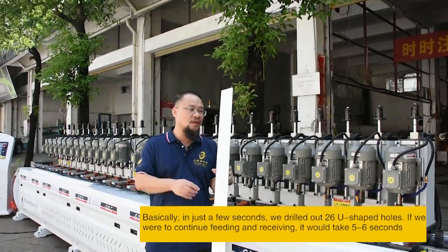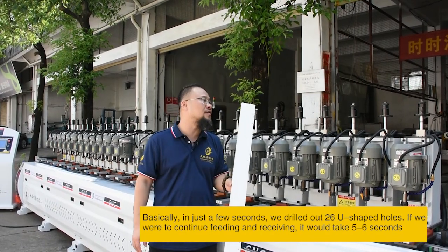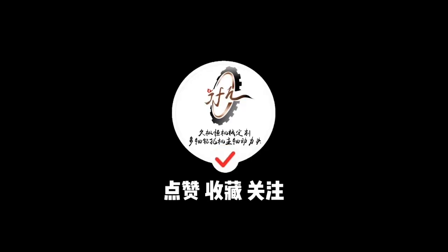Basically, in just a few seconds, we drilled out 26 U-shaped holes. If we were to continue feeding and receiving, it would take 5-6 seconds.